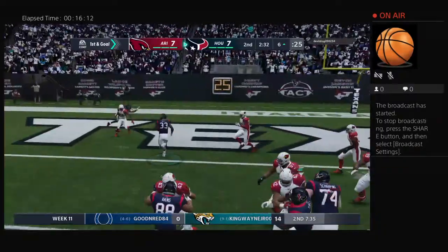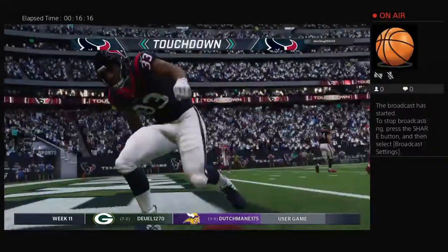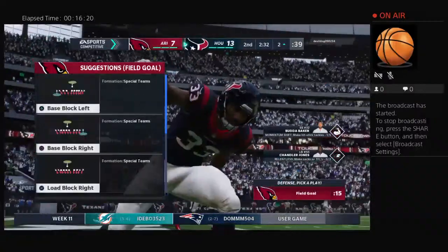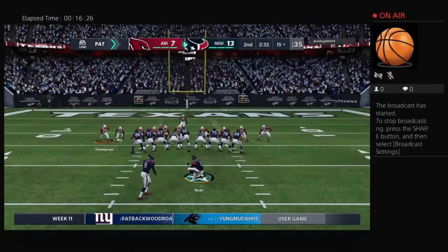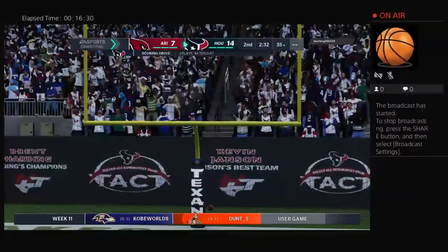Geis, they'll try to run it. And he's in. Touchdown, Houston. A great effort there. His second touchdown of the game, giving him 12 on the season. And the Texans have taken the lead. And always a good first half when you can hit pay dirt twice.